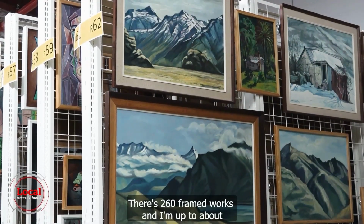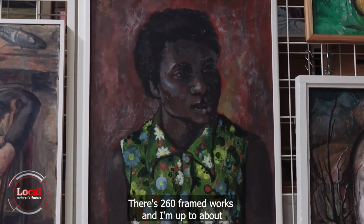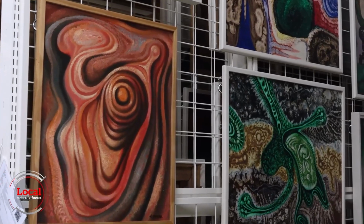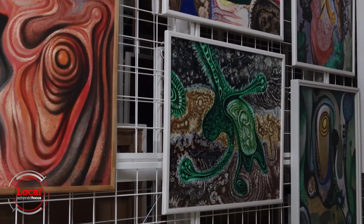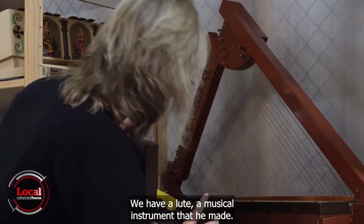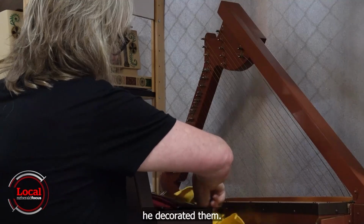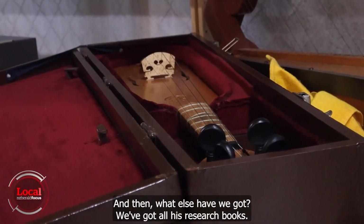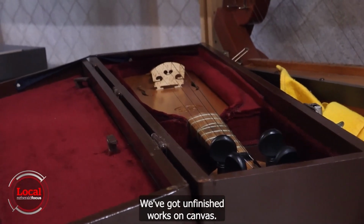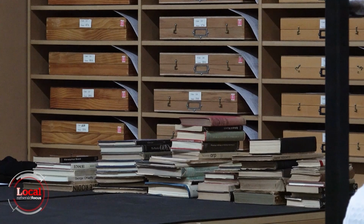There's 260 framed works, and I'm up to about 400 and something sketches, drawings, albums, photographs. We have a lute and musical instruments that he made. So we have preliminary sketches because he decorated them. And what else have we got? We've got all his research books. We've got unfinished works on canvas, so I'm not quite sure how to deal with them just yet.